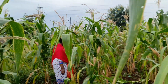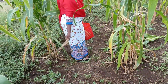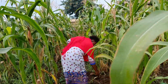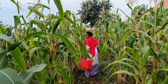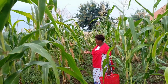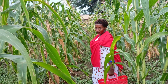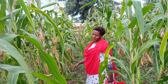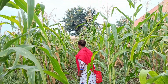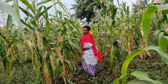Here we have planted some beans. You see the beans, we remove them and eat them. Here we plant food for eating. We have planted beans. You see, they are good, we eat them. And this is the maize, we're going to also eat it. Come and visit us. We share maize with you.